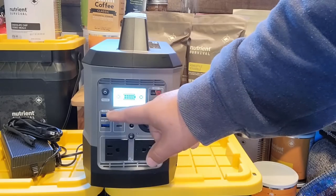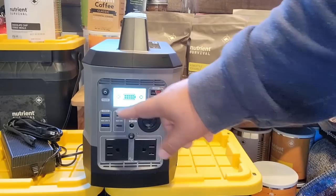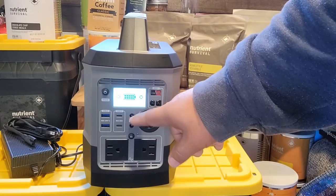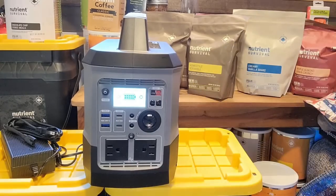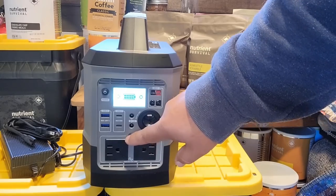Now, obviously it comes with your USB chargers. It comes with 2 USB-A ports, and it comes with 2 USB-C ports, along with 2 DC 12-volt ports as well, along with your garden variety cigarette lighter charger. And to turn on the AC, all you have to do is press AC.